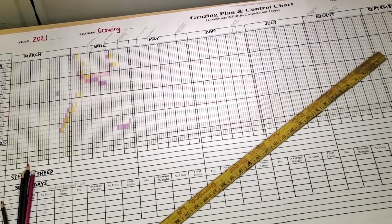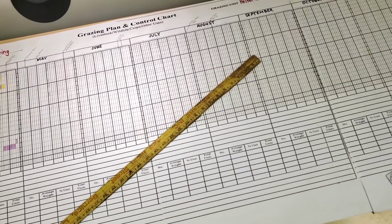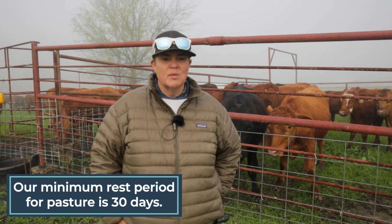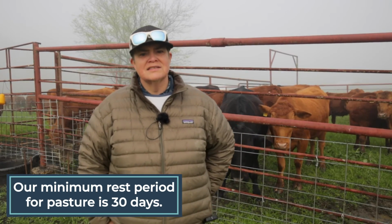So our grazing chart revolves around giving the forage and the soil and the ecosystem ample time to rest. So the minimum rest is 30 days and we go all the way up to 45 days during the slump of growth that you see in late summer when things really slow down before they pick up slightly again.